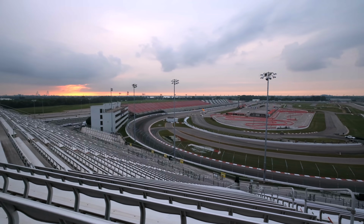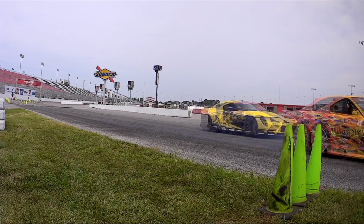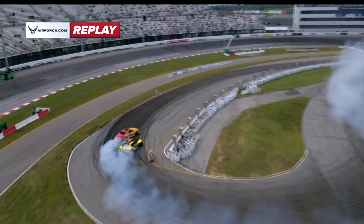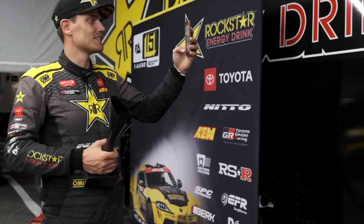to the main event. Our first Formula Drift event was held at Worldwide Technology Raceway in Madison, Illinois, just east of St. Louis, Missouri. This track has a full-on NASCAR track, IndyCar, drag strip, and also hosts a Formula Drift event. The Supra is driven by Fredric Aasbo, the most winningest driver in Formula Drift, and the 2015 champion.